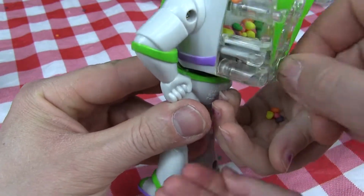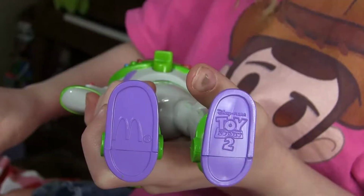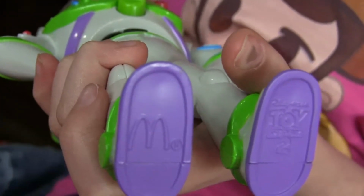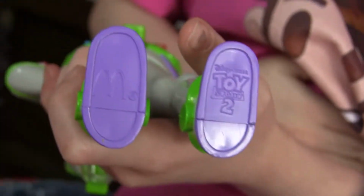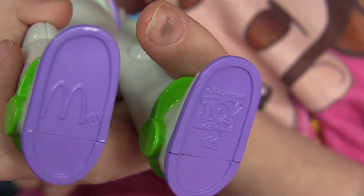Check that out. That is awesome. This is a really cool toy. There's no Andy on the boots. There's McDonald's and Toy Story 2.